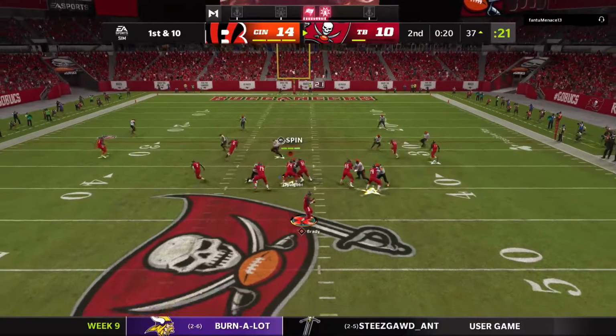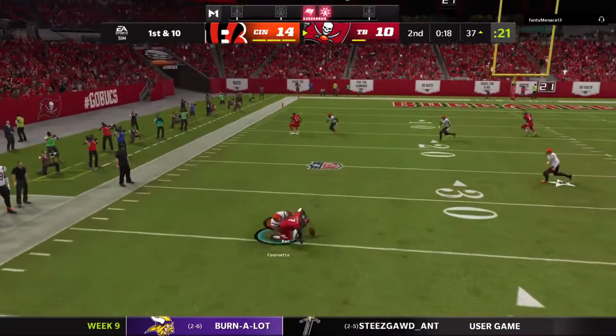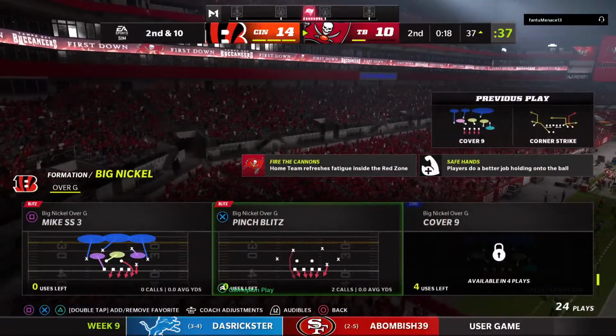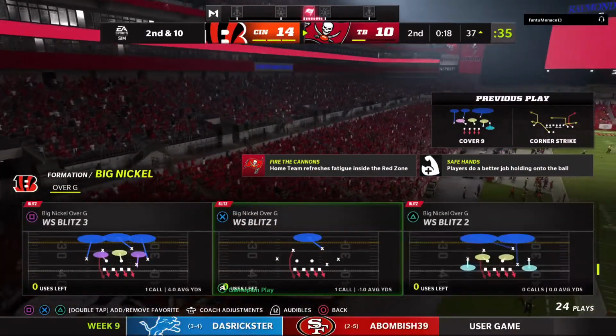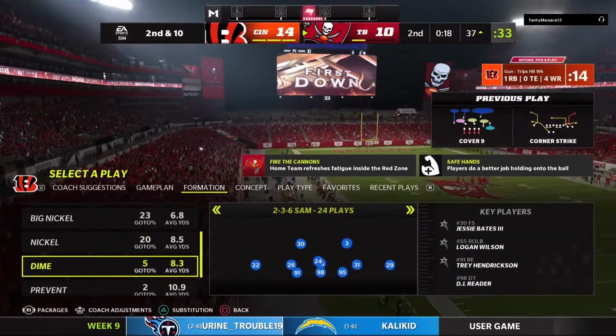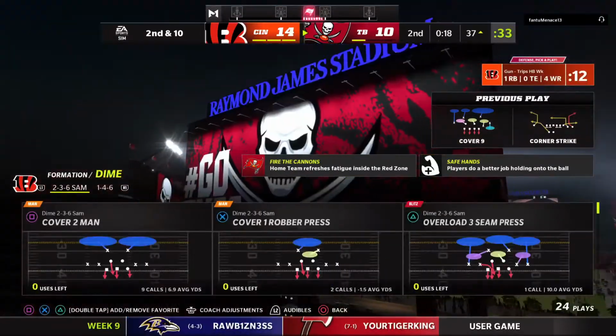Now Brady again. And that will be incomplete with the clock showing 18 seconds now to go. Well, they certainly did a nice job there, picking him up out of the backfield and then running stride for stride with him. That's good coverage, and it led to an incompletion.